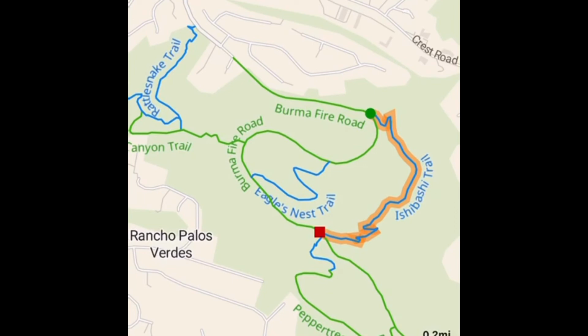So this is Portuguese Bend Reserve. The three main trails over here that I like are Rattlesnake, Eagle Nest, and Ishibahn. A fun little loop is to come down Rattlesnake, come across Canyon Trail, and then you go up Burma Fire Road, down Eagle's Nest, back up Burma Fire Road, and down Ishibahn.